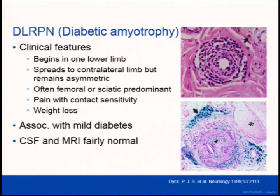Another one that we see often is diabetic lumbosacral radiculoplexus neuropathy, which has had many other names. Another one here often is diabetic amyotrophy. And this one's a little bit different because it doesn't necessarily correlate with other microvascular complications, but this one is seen really in mild diabetics who are well controlled. And this syndrome usually starts with pain, bad pain. And usually it's more often lower limb than upper limb. So severe pain in the leg, often in the thigh. Patients will have a lot of contact sensitivity, so their clothes hurt when they touch their thigh. They complain of a lot of pain there.